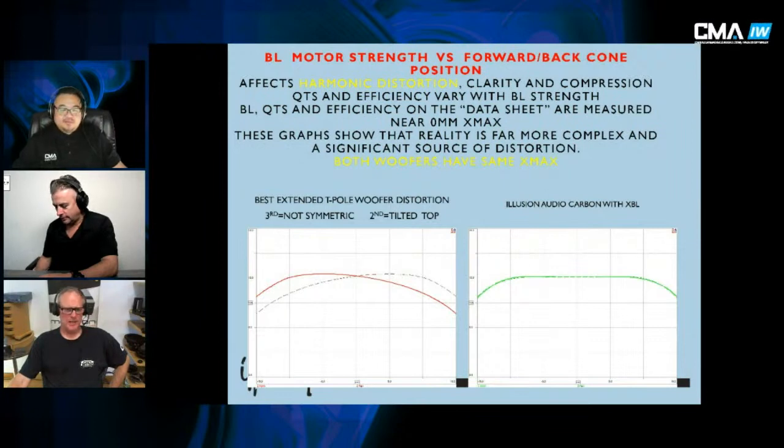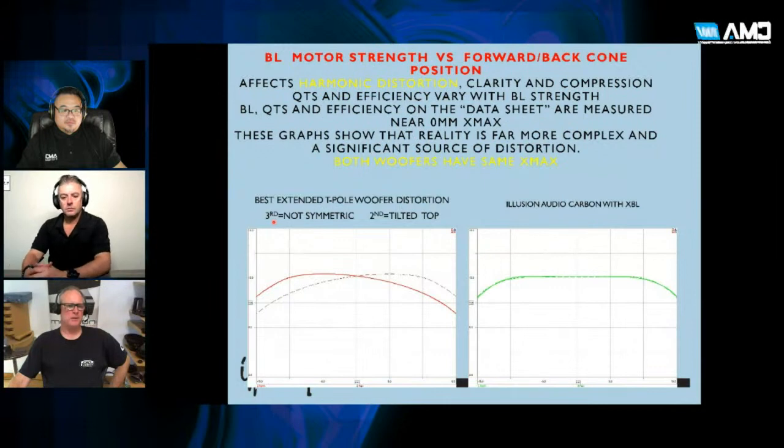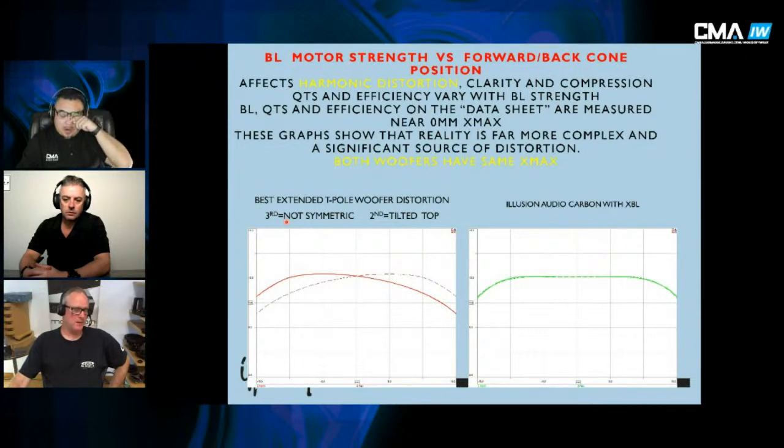So if you were to take a conventional speaker design and do it the best possible way, you get this graph I have here on the left side. And third harmonic distortion, which is pretty ugly, means you put in 50 hertz and the speaker reproduces 50 hertz and 150 hertz. Second harmonic, the speaker produces 50 hertz and 100 hertz. That's what harmonics are. You would like to hear the pure 50 hertz tone. You don't want to hear 150 hertz tone.